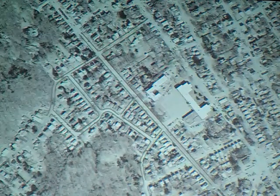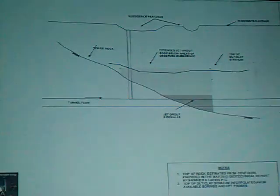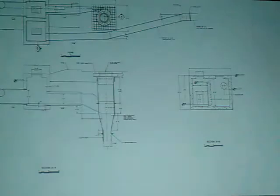The natural gas generator for the temporary power is located somewhere in this area here, about in the middle of the street. See, it's hard to see. Yeah, it's right in this area here. No, that was on his generator. Yes.